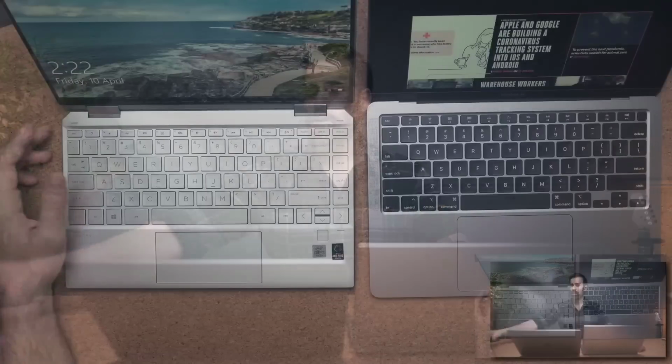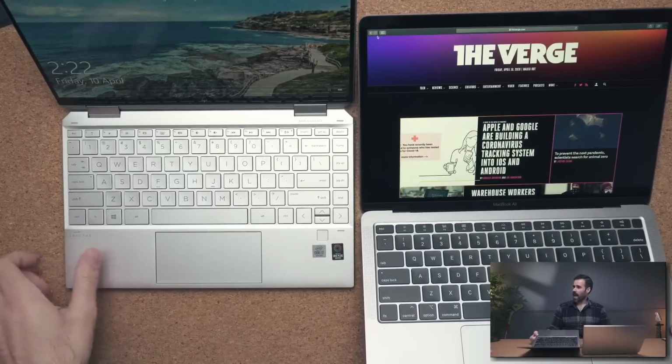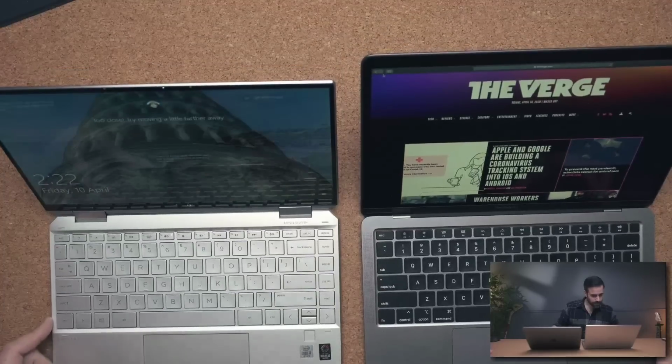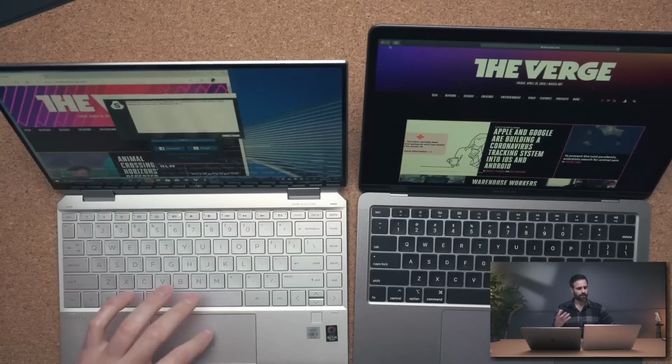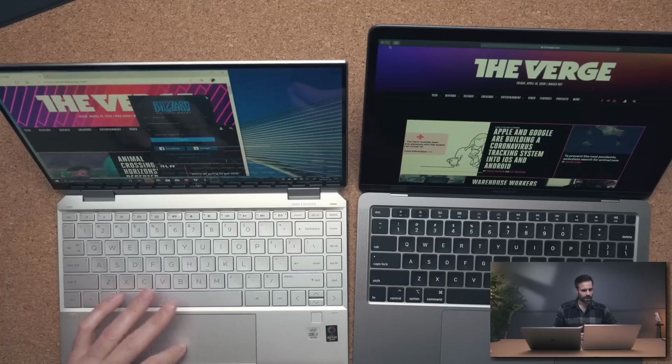Now, display-wise, this is a full HD display. That's the downfall of this laptop for $1,119. It's a full HD display, but it does have a better color gamut and slightly better color accuracy than the MacBook Air. Don't get me wrong, I'd still personally prefer the MacBook Air display just because it has a QHD display and you just get more screen real estate with it. But if you want to talk specifically about color reproduction, then the display on the Spectre is better.